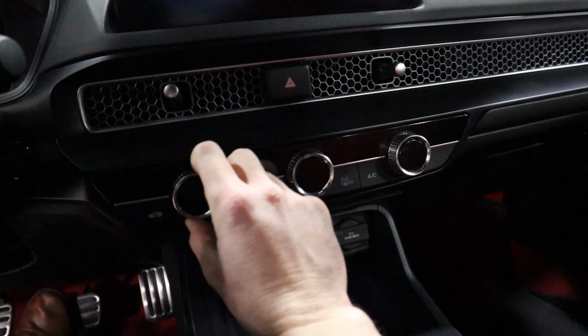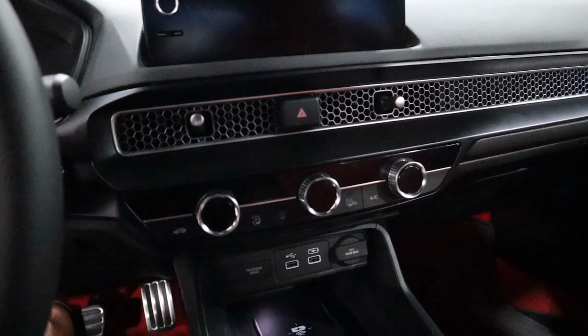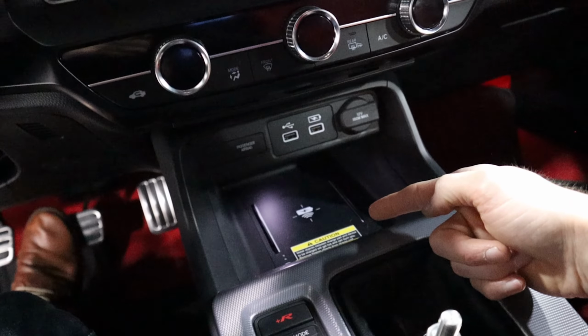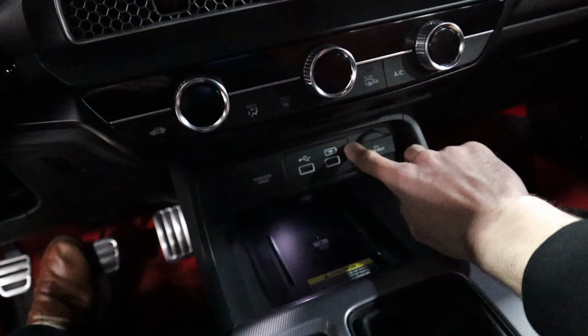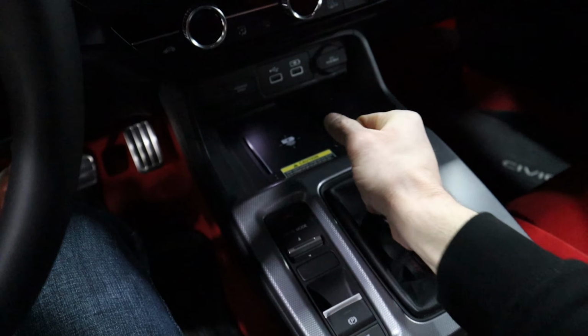You do have your climate controls over here, which feel really good in the hands. I reviewed the same type of climate control system in the HR-V, and I was really impressed with it. Down here, you do have a wireless charger with 2 USB ports and then a 12-volt power adapter. Over here, you do have your 6-speed manual transmission, which is nice.